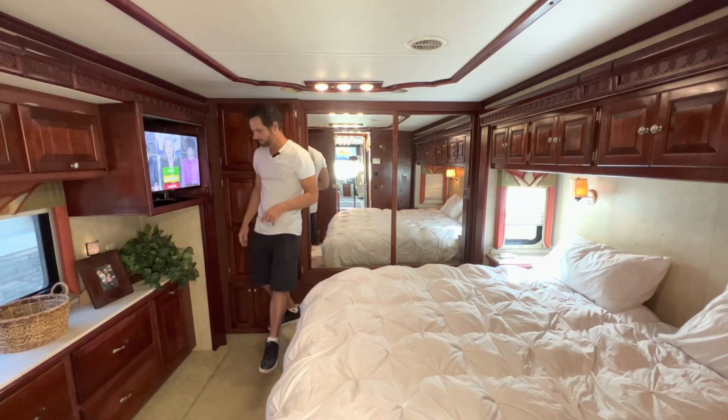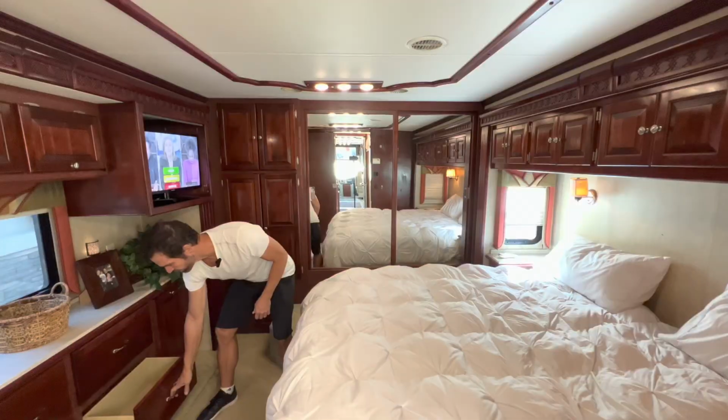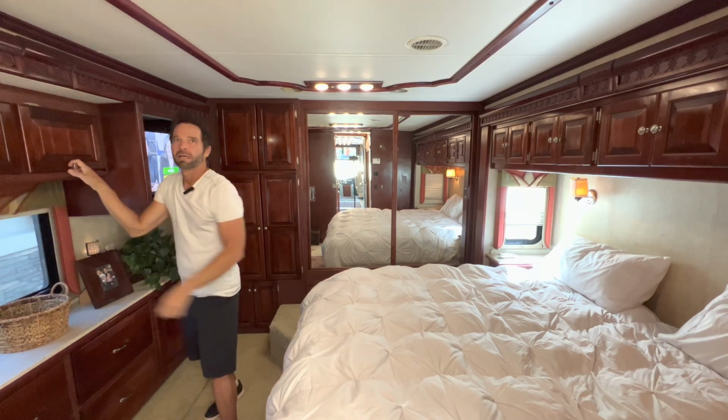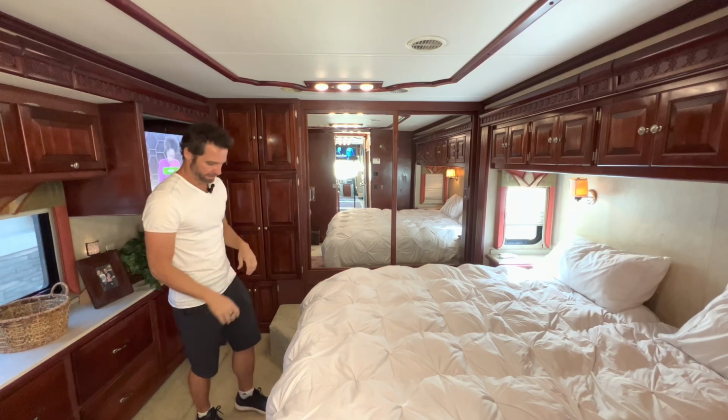Television, again, connected to either the digital antenna or the satellite. And I've got a bunch of cool little cubbies and drawers. Just a ton of space in this thing. So we have DVD player, store some discs up there. And then, again, the same kind of detail, great cabinets. I mean, the quality is just incredible.